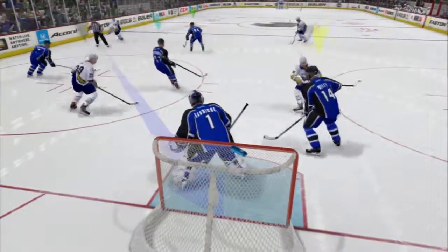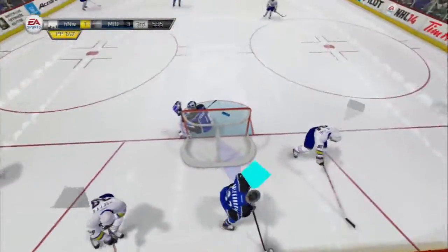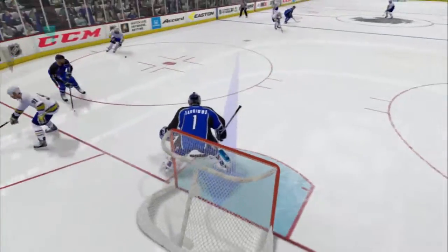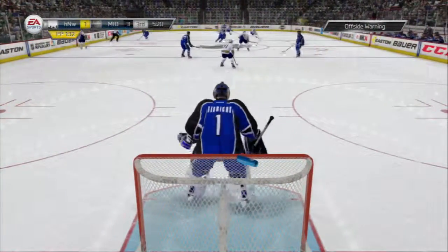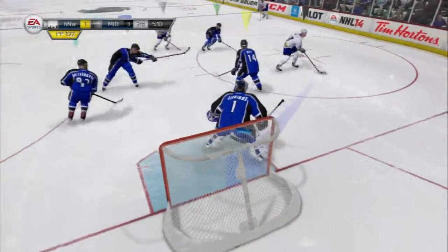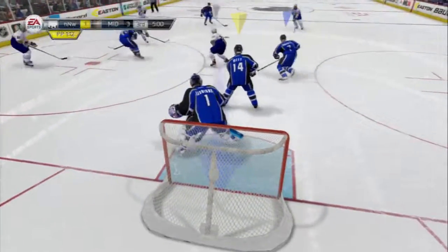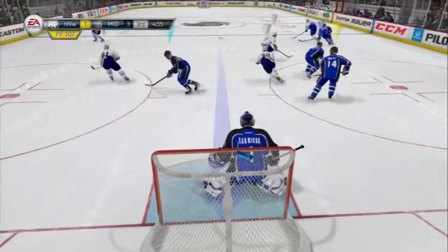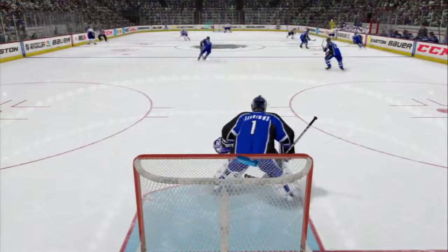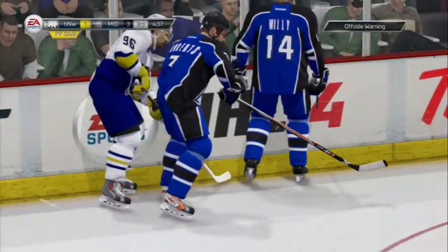Good offensive zone win. Breaks that up with a good poke check. Up and out to Piero Zavito. Takes that pass back. Off the post! Swung back to the point. Clears the zone. Face off coming up. That whistles for the offside.